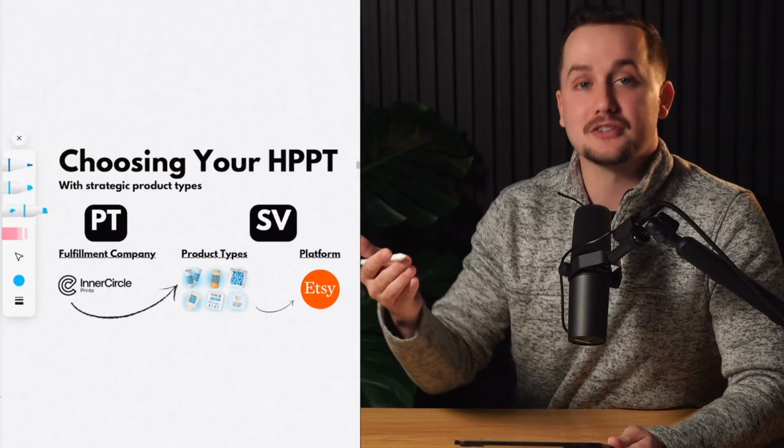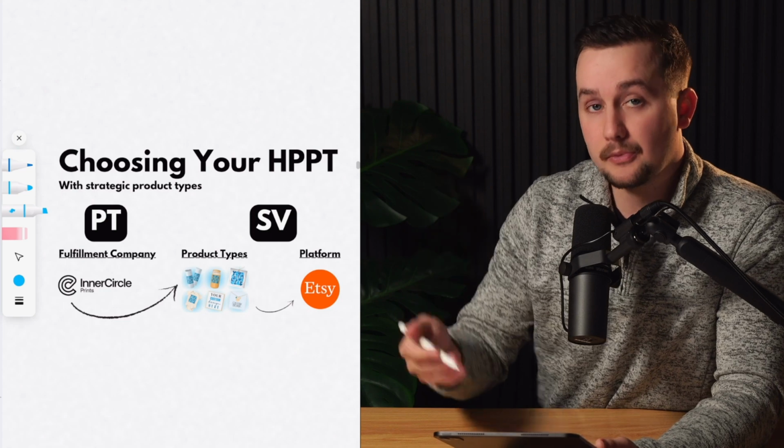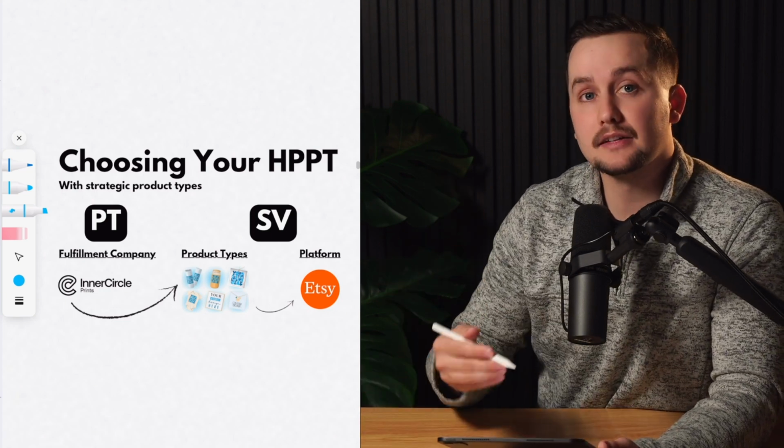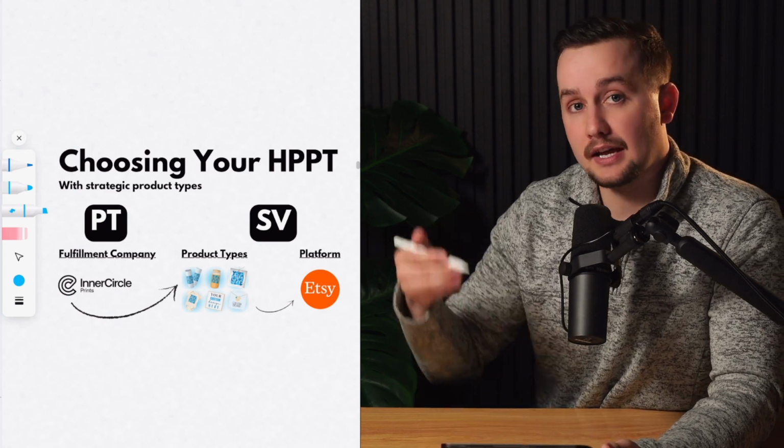So there are 2 ways in which you can go after strategic product types. Way number 1 is a little bit more of a difficult approach, but it can absolutely be done, which requires you to manually search out and find those smaller print providers that you cannot access through companies like Printify.